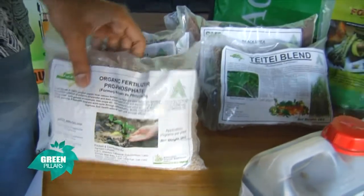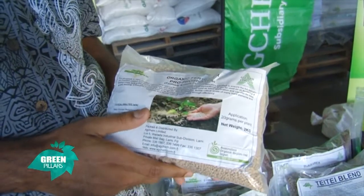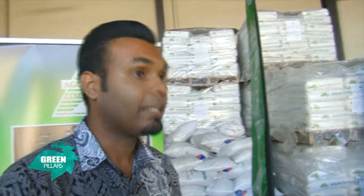Maybe you can tell me about the Pro Phosphate. This is also certified organic, and this is very good for root development. If you're thinking of using anything as a basal, meaning you put the fertilizer in the soil and then you put your seedlings, that's the first thing you put in. So I prefer to use something like this. We don't recommend farmers to use chicken manure because it contains harmful acid and disease and insects, which later harm the crops.